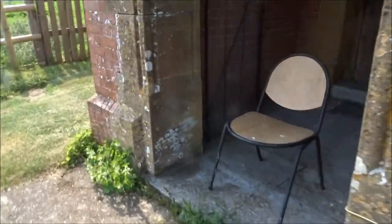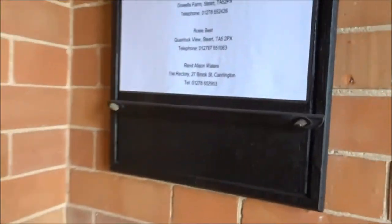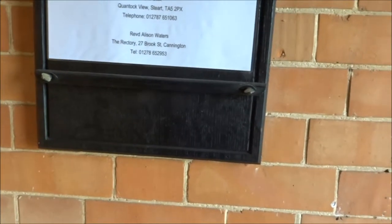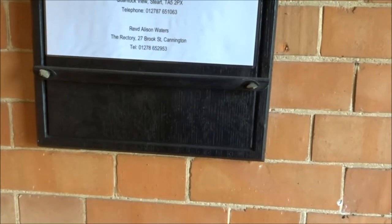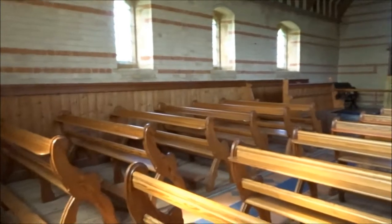Look, they've got a little seat though. For further information regarding it, please contact Robin Prowse, Church Warden, Dowell's Farm. Oh yeah. So, oh my god, it's open, everyone. I can't believe it. Look at this, what a great find.